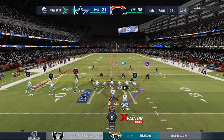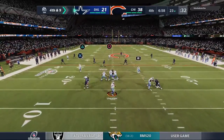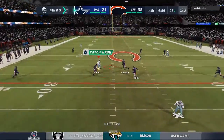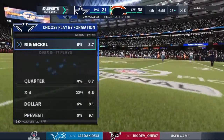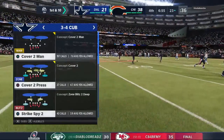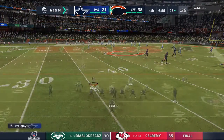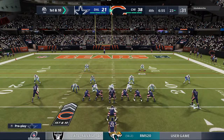And they're indeed going to go for it here on 4th down. So trailing here in the last quarter, let's see how this plays out. Now on 4th down here, that pass knocked away and incomplete. The Cowboys here unable to convert on 4th down. And the Bears are going to get the football back, and they're going to get it in great field position.